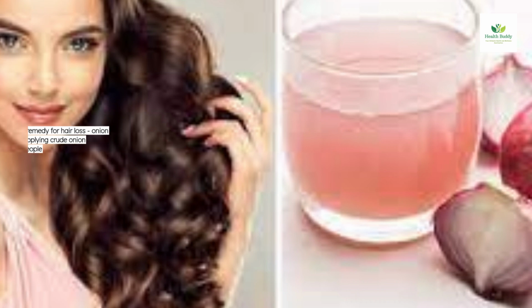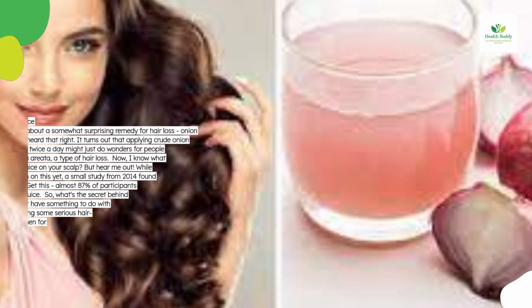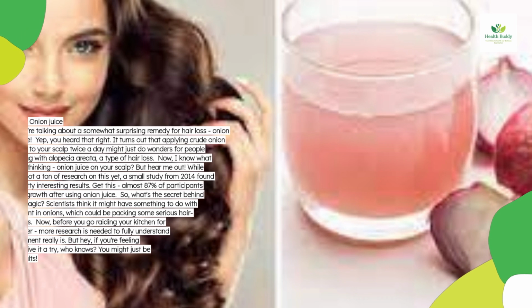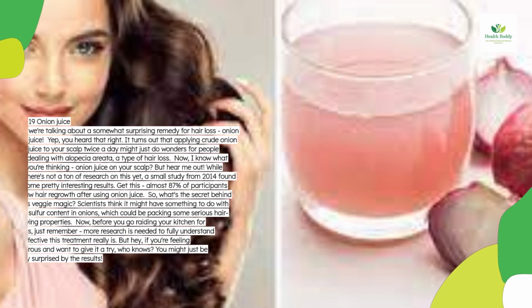19. Onion juice. We're talking about a somewhat surprising remedy for hair loss. Onion juice. Yep, you heard that right. It turns out that applying crude onion juice to your scalp twice a day might just do wonders for people dealing with alopecia areata, a type of hair loss. Now, I know what you're thinking. Onion juice on your scalp?